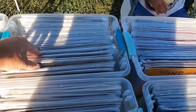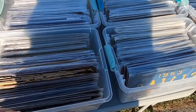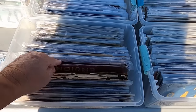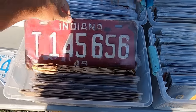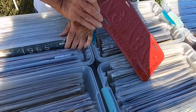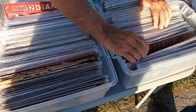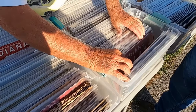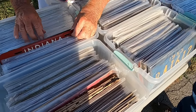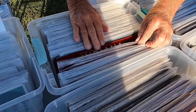'64 Indiana. All right. They would be right after those blue ones in that box. They're the red ones right there, and the prices are on the back. Now I have unused ones here that are new old stock left over from the state. These are 30 for those. But they're perfect, so it depends on what you want. Are they all the same county? Well, I think two counties, 34 and 49, for the unused.